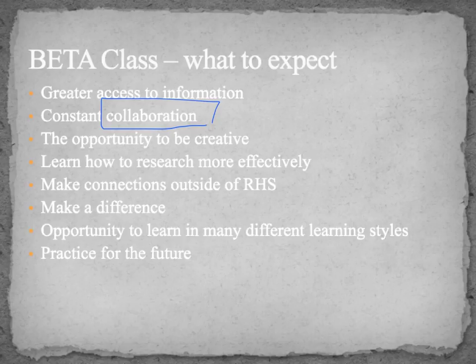The beta class is extremely creative. It allows you to express your understanding of content in many, many different ways. You'll see once we get going with it. You'll learn how to research more effectively. The creativity and the research aspect kind of go together, because you have access to all this information, but what is good information and what is bad information? I'm going to teach you how to research effectively. One of my goals is to make a lot more connections outside of Rosemont High School, since again, not only do we have access to resources, but we have access to other people.